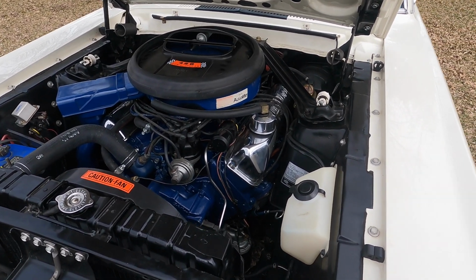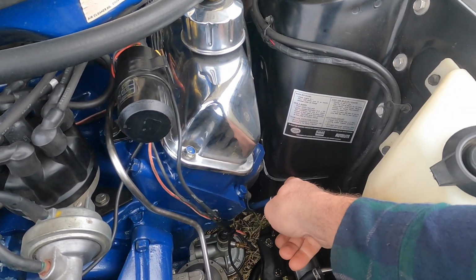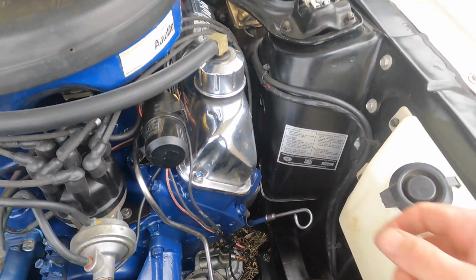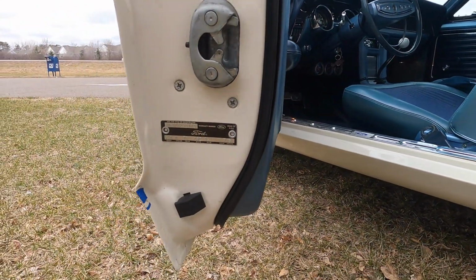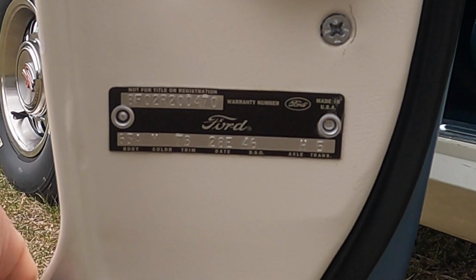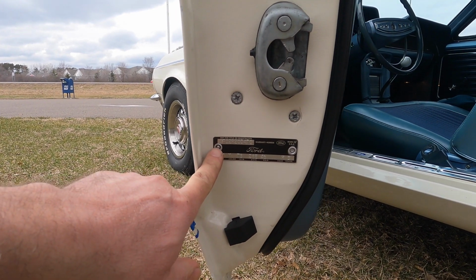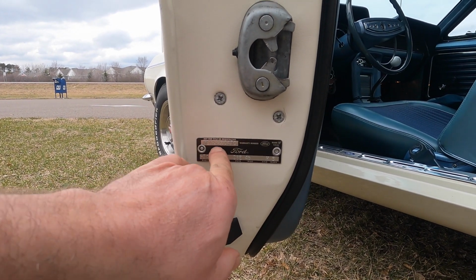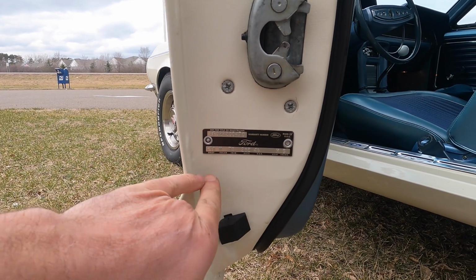A couple things you have to look for when you're looking at one of these cars to see if it's actually a factory big block. It's in the VIN, of course, but here, these are called the shock towers. This piece of metal is a brace that came on big block only cars. It's on the edge of the door here. This is called a DSO tag, and it gives you some information. First of all, the VIN number. This digit, the letter R, tells you the motor, which is a 428 Cobra Jet. 63A means it's a fastback.